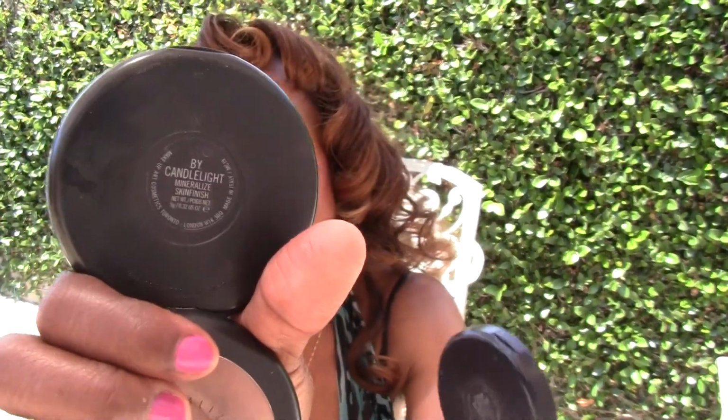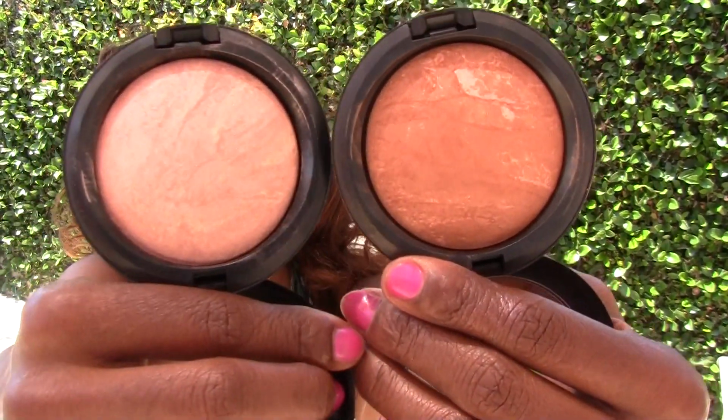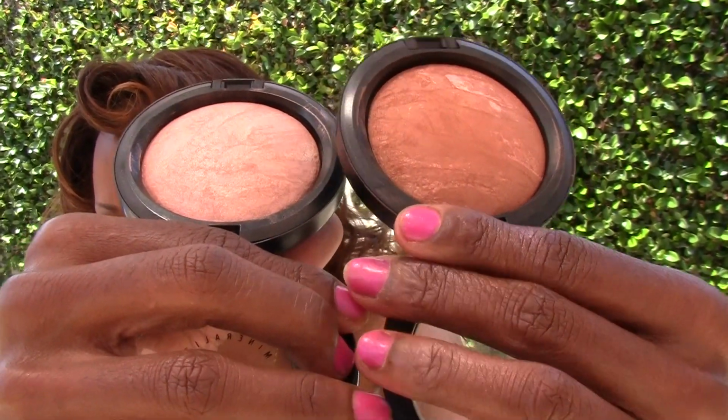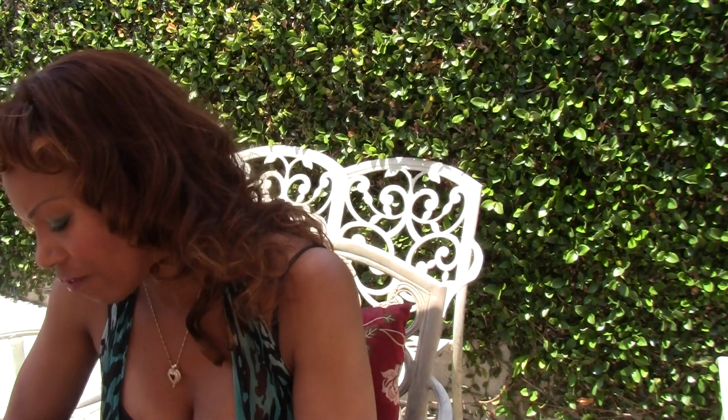I'm going to compare Sunny by Nature to By Candlelight, so you can tell the difference of shimmer. So you have By Candlelight on my right and Sunny by Nature on my left. So you can kind of see the shimmer. I'll tilt it a little bit. MAC is known for their shimmer. They're mineralized, but sometimes they really overdo it. So that is all my mineralized skin finishes.